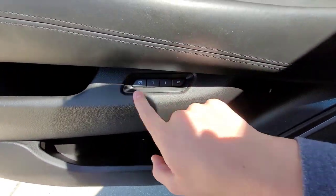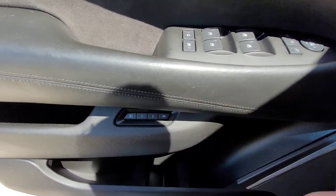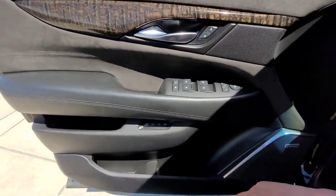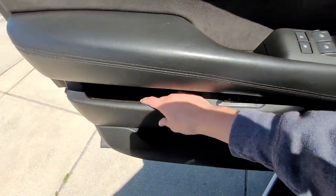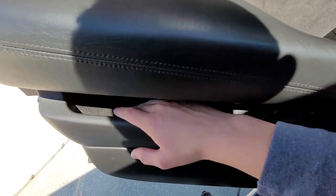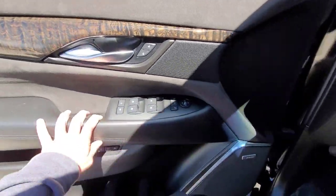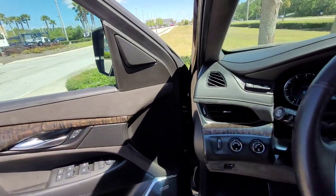Here are your presets for your seat, and this button here will revert the seat to its farthest back position to make it easiest to get out of the car. You've got a little storage pocket in there, and more storage and cup holders in here. One thing about this, make sure not to try to clean it out with a wet wipe or anything, because I can't tell if it's a cloth or a felt lining. You do have a 16 speaker Bose sound system in this vehicle.